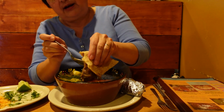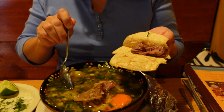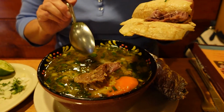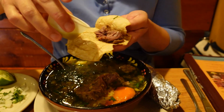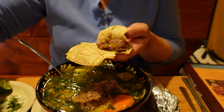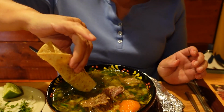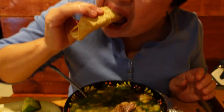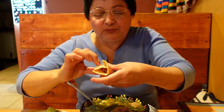There's a big chunk of that delicious beef, and I'm trying to make a taco with it. That beef was really good. I tasted it, and it was tender and flavorful. It was so delicious. That soup had so much flavor throughout it. I added some of Steve's green salsa to my taco, and oh my goodness, this was absolutely delicious. I definitely recommend this caldo de res, which is a beef soup from this restaurant, El Ranchero Loco.